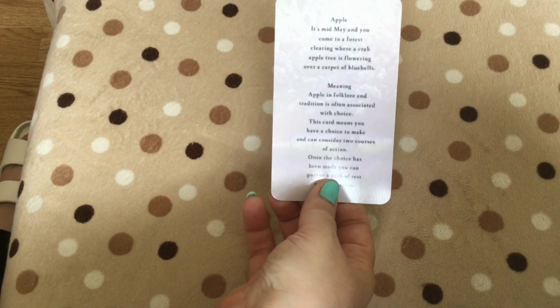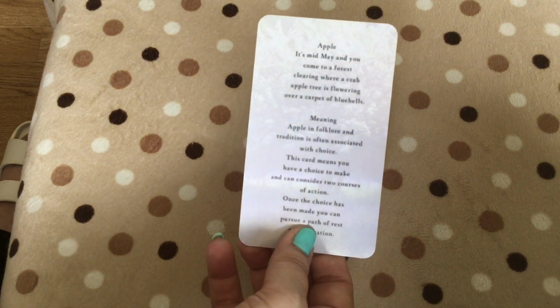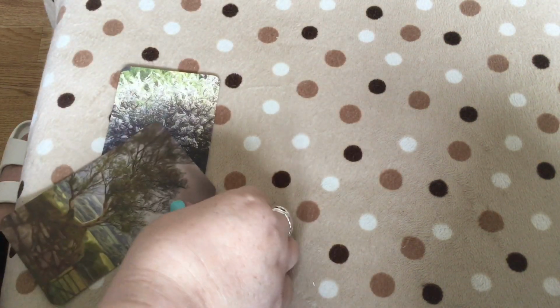So let's take them out. And also, I didn't show you on the other ones, but on the backs, we've got Apple and the meaning that she's given for each. And the Nocturne Oracle is like that on the back. So we just have a few words for each on the back of the Nocturne one. But on the Dartmoor, we have more written on the back.